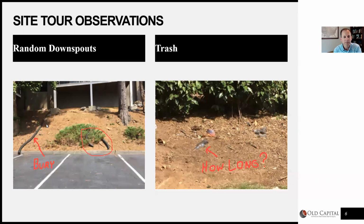So why not bury the thing? I know it's a little bit extra work and we might have to hire someone to do that, but it's much better to go underneath the ground, punch through the curb cut and let it drain.